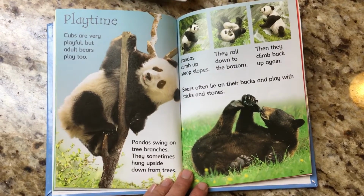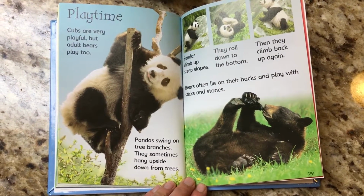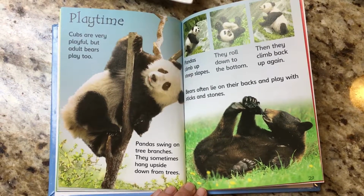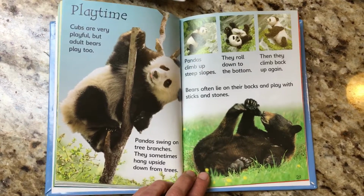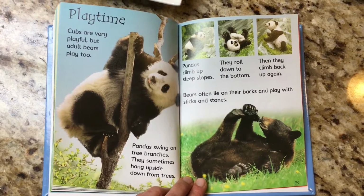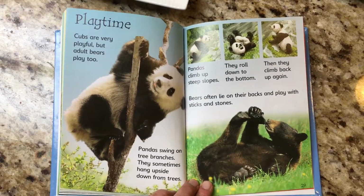Playtime. Cubs are very playful, but adult bears play too. Pandas swing on tree branches. They sometimes hang upside down from trees. Pandas climb up steep slopes. They roll down to the bottom, then they climb back up again. Bears often lie on their backs and play with sticks and stones.